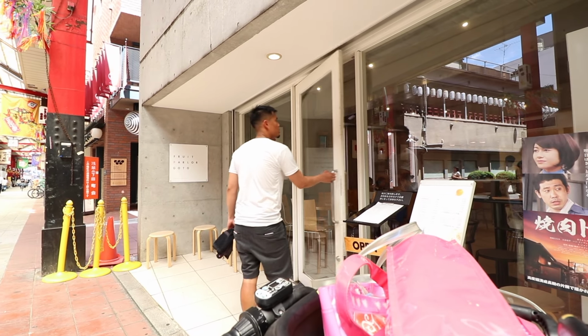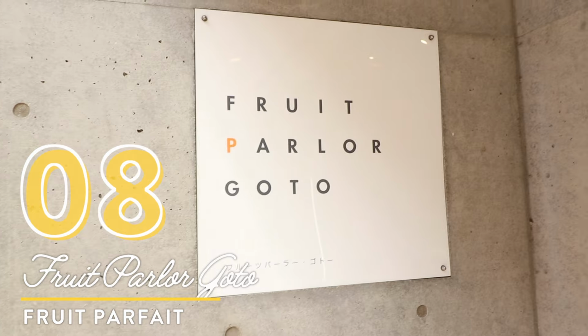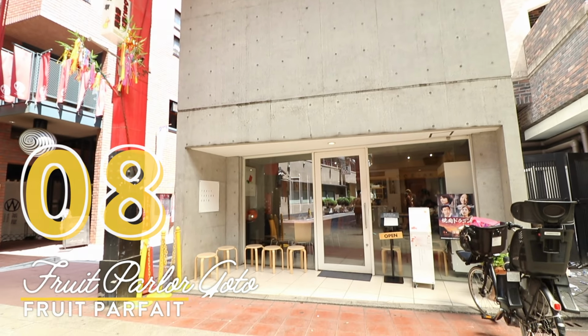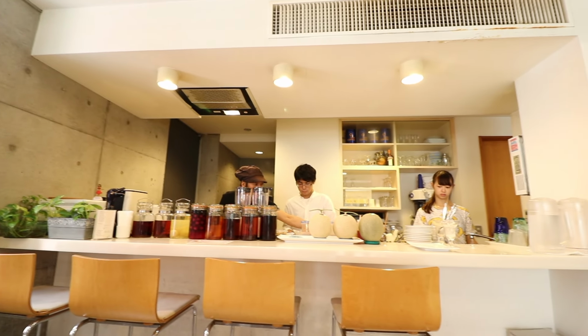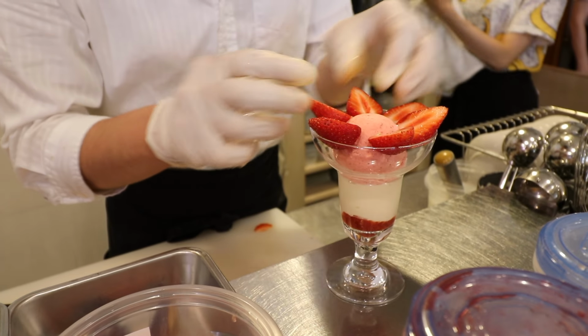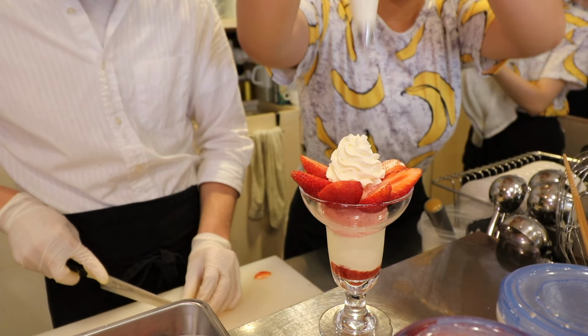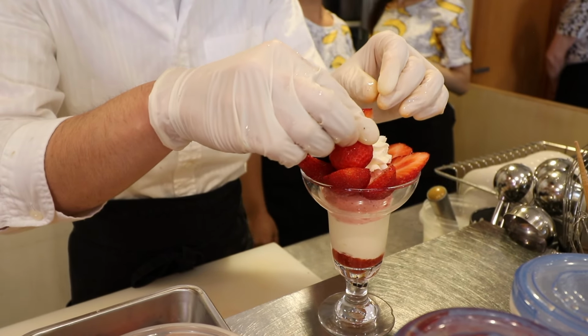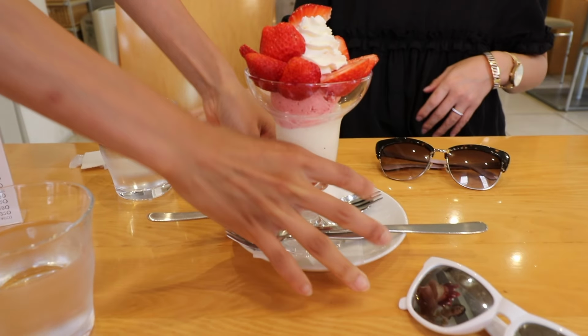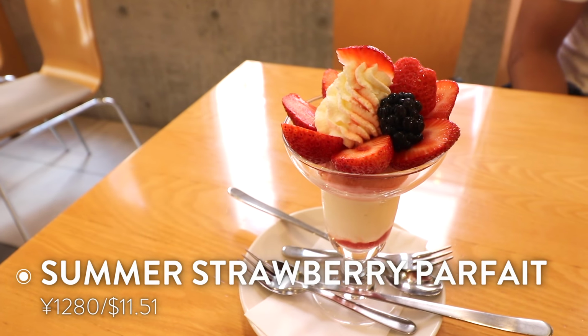And it's open! Hooray! Number 8, Fruit Parfait from Fruit Parlor Goto. Despite the modern interior of the shop, it's been in business since 1946. It started as a fruit store, and they later became a fruit parlor in the 60s. You can still purchase fruits here if you want, but the main attraction is the perfectly designed parfaits that are more than Instagram worthy.